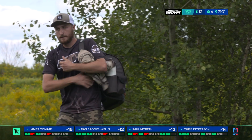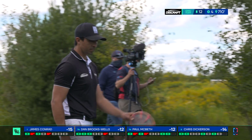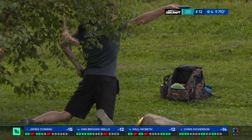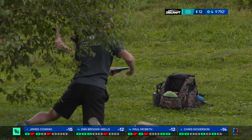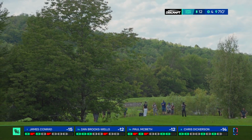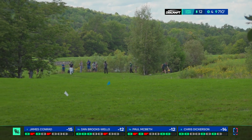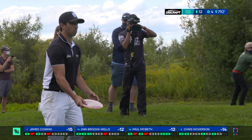This is inbounds, but Chris not happy. And a grouchy shot from James Conrad. Thank you for saving me. Appreciate that. I'll back it up, dude. It was a pretty good shot from him.